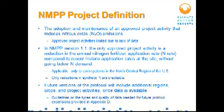So the project definition, at this point, we've designed the protocol so that though it is relatively limited in scope initially with version 1.1, it will be easy to expand it. So the project definition is meant to be all-encompassing. From the protocol, it says the project is the adoption and maintenance of an approved project activity that reduces nitrous oxide emissions. Like I said, approved project activities have been limited due to lack of data.